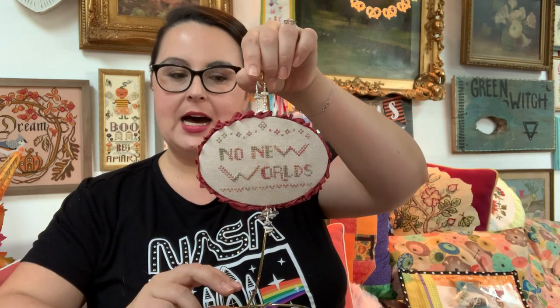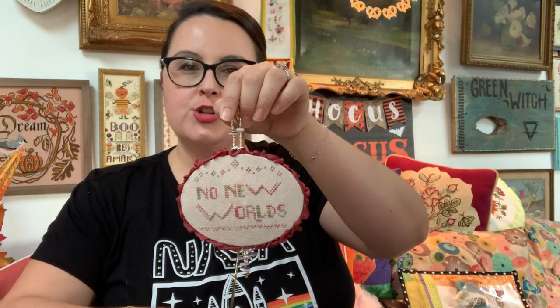And so that's what I did. And here is my contribution to the Mayflower stitching that is taking place right now. This is a commentary on the idea of people going out to discover a new world.